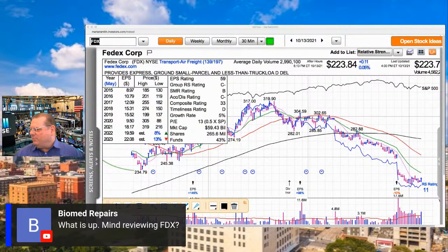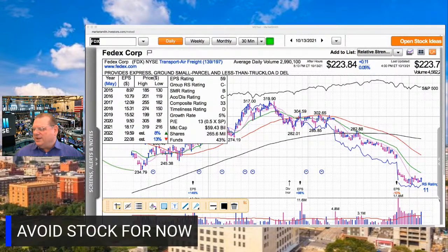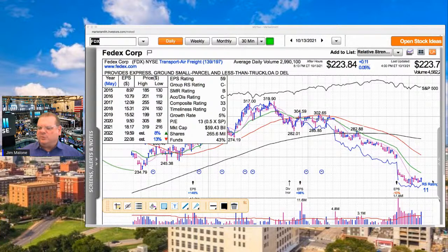I think it's probably time, at least for right now. It always changes, but I think you've got to avoid this right now. It's just not in the right section of the market.